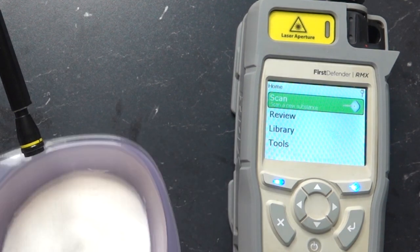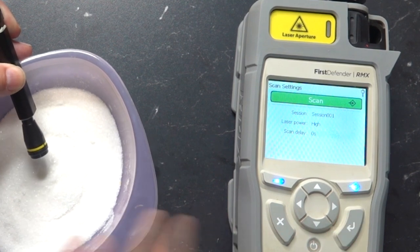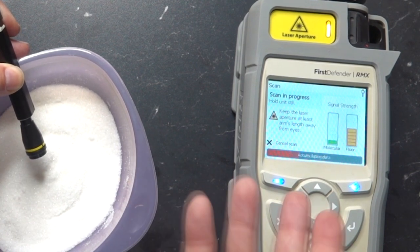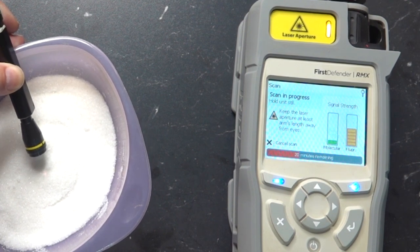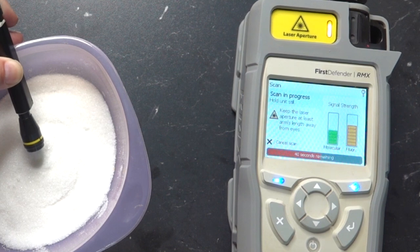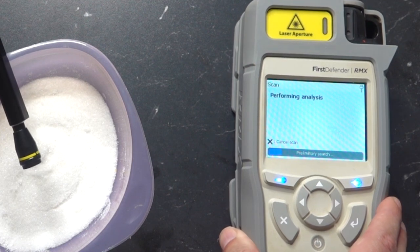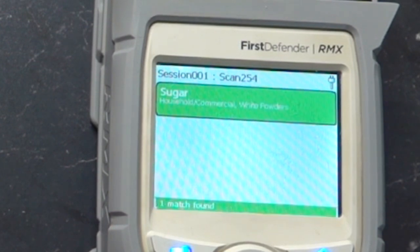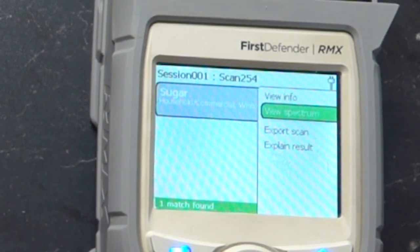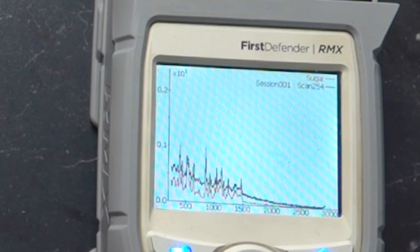This is just regular sugar. And what you'll find is if I scan this and it's not actually at the focus of the beam, I'll get almost no signal back. What I've got to do is I've got to get it right on the focus. And if I get it right on the focus for the red spot, you'll get a signal almost instantly. Boom, like that. And it tells me, after a bit of thinking, what the unidentified white powder is, which is sugar. So we actually take a look at that, and it's a pretty decent match between the stock spectrum for sugar and what I've just measured.